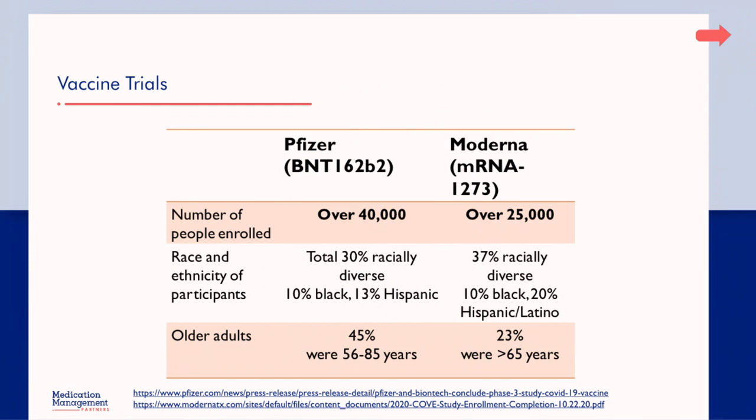The other thing about both of these trials is they included people who were obese, people who had diabetes, heart disease, and lung disease as well. So you can be sure that these vaccines were tested in the populations that it's so vitally important be immunized against COVID-19. The other thing that's important is that in both of these studies, people over 65 were tested for the vaccine.